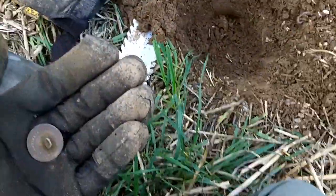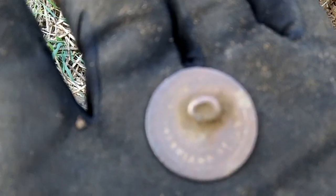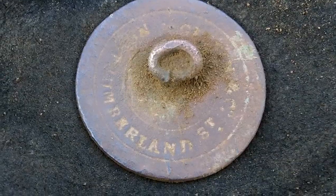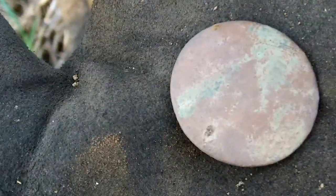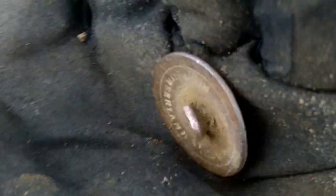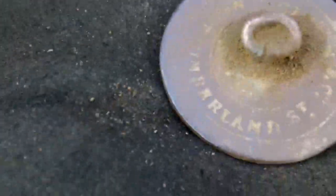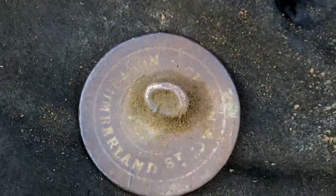I've got this flat button just out of that hole. It's about 6 inches down, and I'm sure it reads, I think that says Northumberland, around there, Northumberland Street or something. It's quite plain on the back, but I mean on the front even. Yeah, on the back it's got some nice little detail on it.